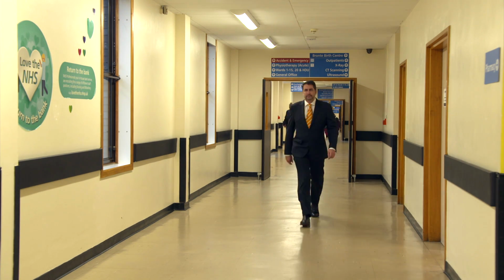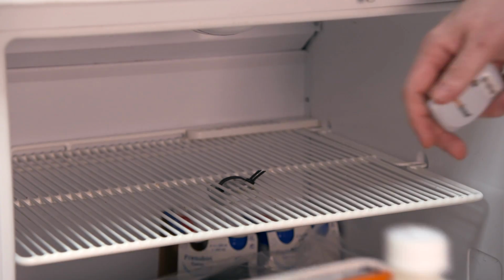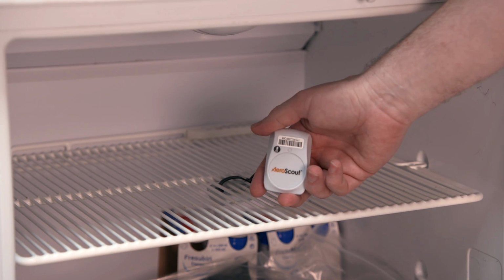But it's not just geographical location. The tags can also monitor changes in temperature for sensitive medicines and vaccines, for example. We need to ensure that the temperatures are constant so that we can comply with the CQC regulations and at the same time provide a really high level of patient safety.